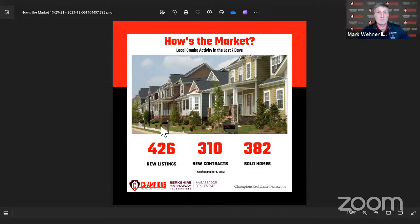So if you've been on the sidelines a little bit, interest rates right now are just below 7%. We were talking in mastermind, someone got a rate at 6.75 recently. So those rates are down below 7, which we're going to start seeing.